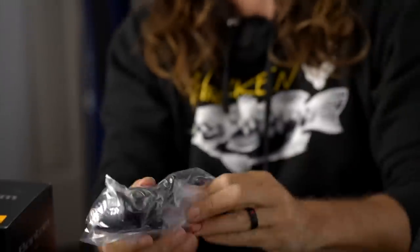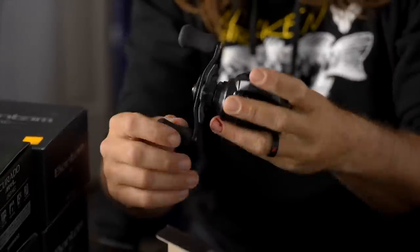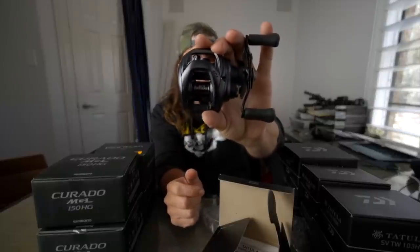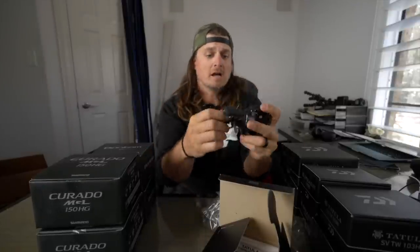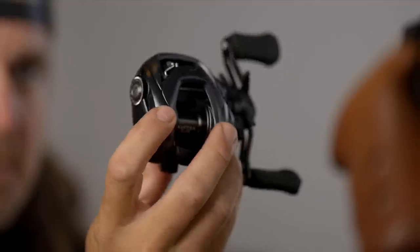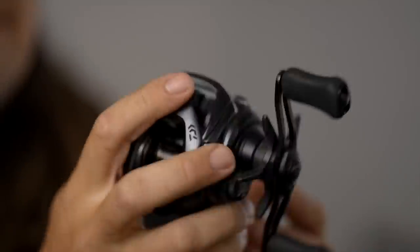Haven't ever used, or I guess I've only used the Elite version of the Tatula a few times with buddies, but this is a slower reel, 6-speed. Very likely will either be cranking, probably some more heavy cranking. Nice, solid, 100 size reel. I love these Tatula reels because they palm extremely well. The T-wing's super nice, in my opinion. Some guys don't like it. I freaking love it. Great casting.